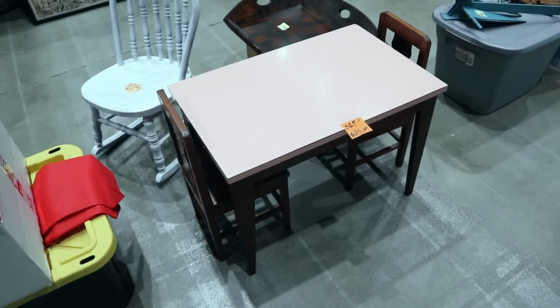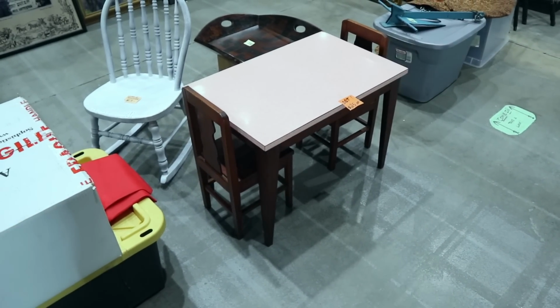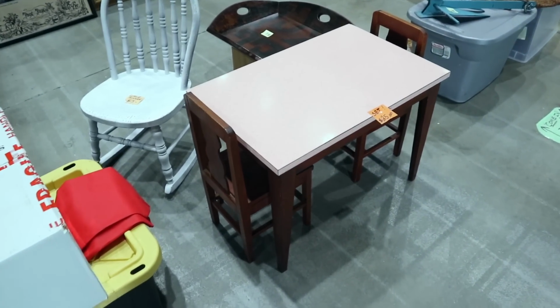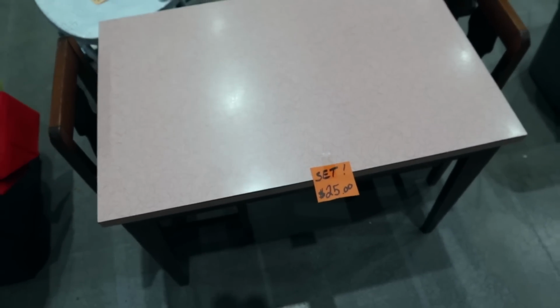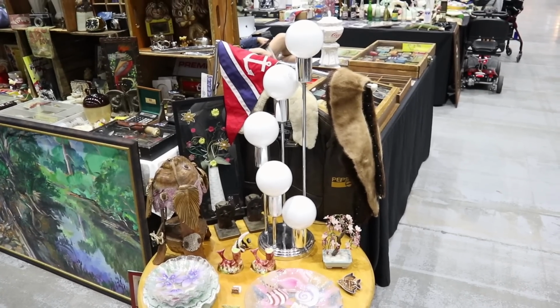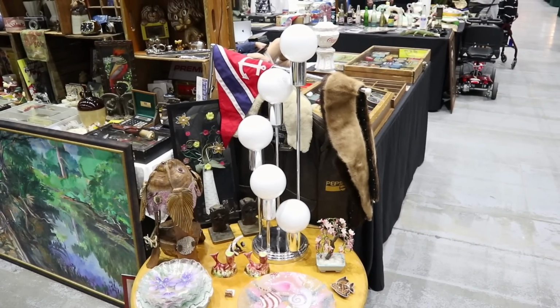As is this really cute little set. This is something that somebody made at home back in the 1950s, but my favorite part is the boomerang Formica on the top. I just love that stuff. Again, $25.